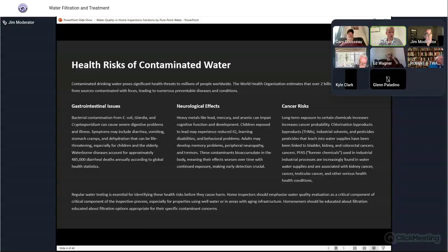So here we are talking about the health risks of contaminated water. There's a lot of contamination that can make its way in through agricultural runoff. PFAS has been in the news, and there's a lot of talk about these forever chemicals that make their way into your waterway that can have long-term health implications. And there's also cancer risks from bad water. So it's important for homeowners to understand what is going on in the water.